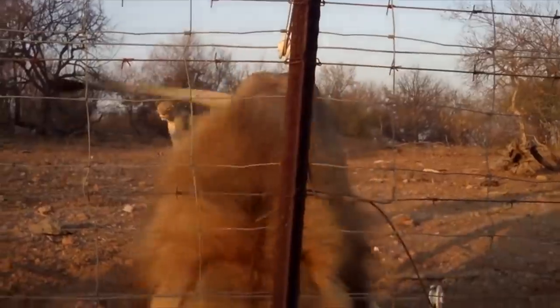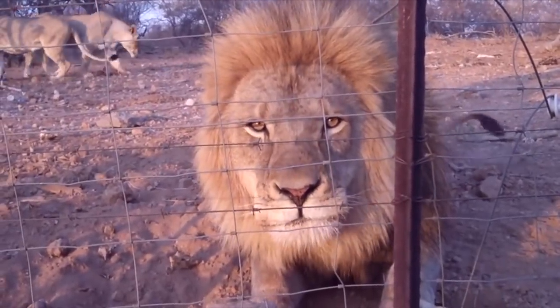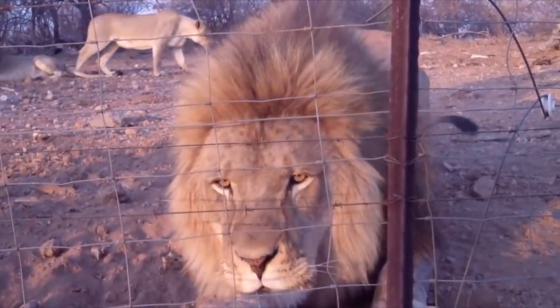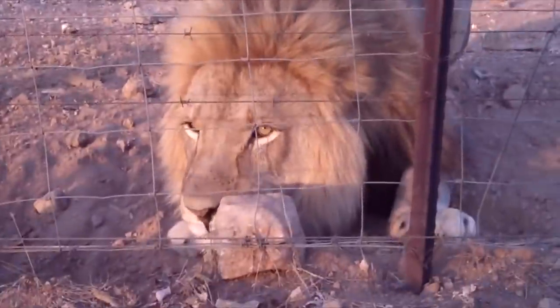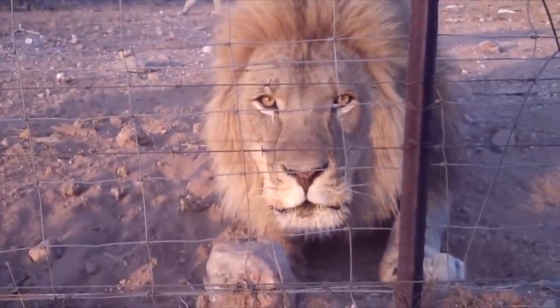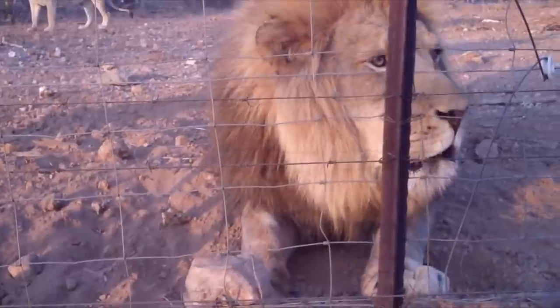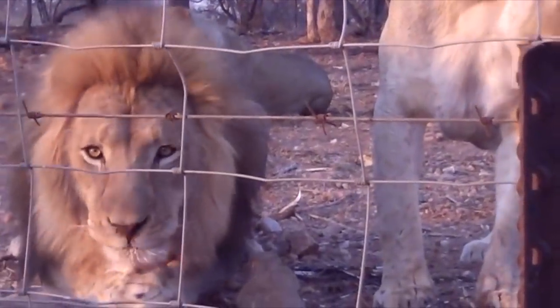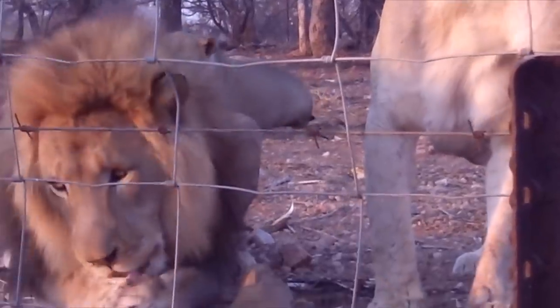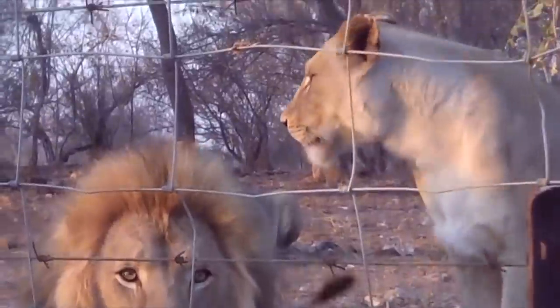An agitated lion says hello. Approach on him without defense and he ran away. Every time, even with meat, he ran away. As soon as we came outside again, he was charging the fence.